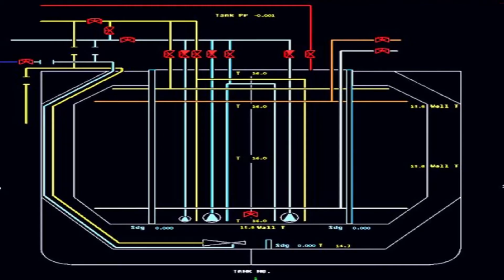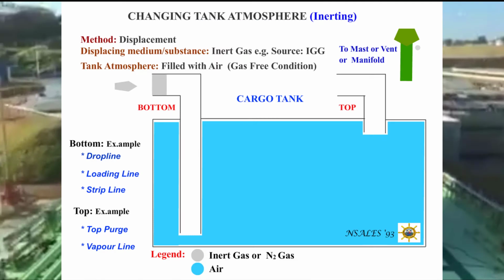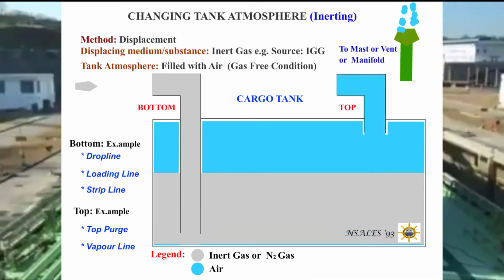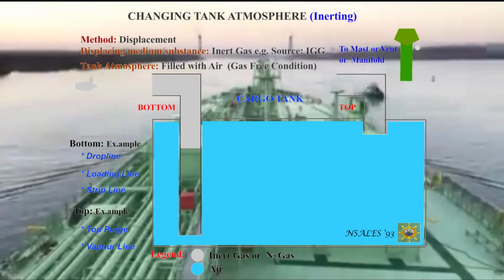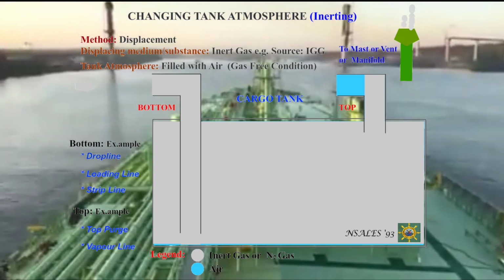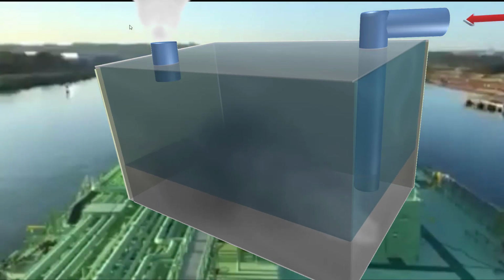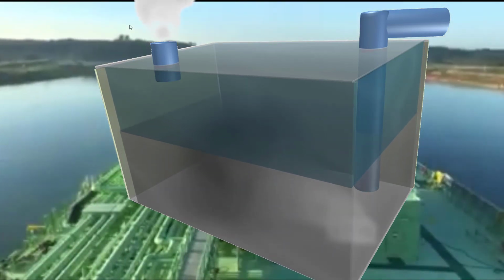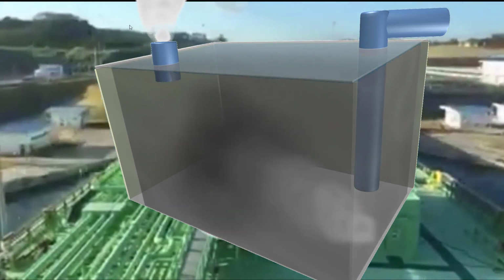In this view, we have our model ship pattern in a simulator. Pipings are shown in a schematic diagram, and you could easily see and trace the lines. Hence, with this method of displacement, we shall introduce the inert gas through the bottom as shown here, and air is removed from the top of the tank through either the upper purge grid or the vapor line. The air atmosphere is then vented through the vent mast out to the ship, or even using the manifold pipelines and valves, since the vessel is at open sea.